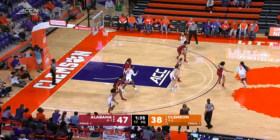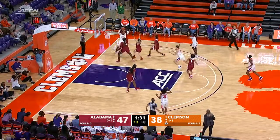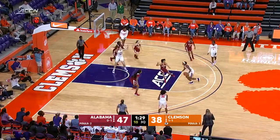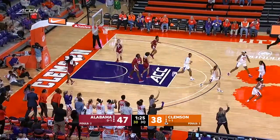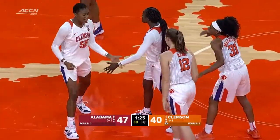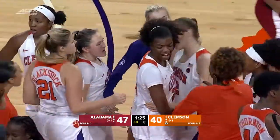Thomas will take it right wing. Bennett. Outside Robinson. Bounce pass inside Hank. The nice left-handed shot was good. And a timeout called by Christy Curry as Clemson has crept back to within 7 with 1:25 to go here in the third.